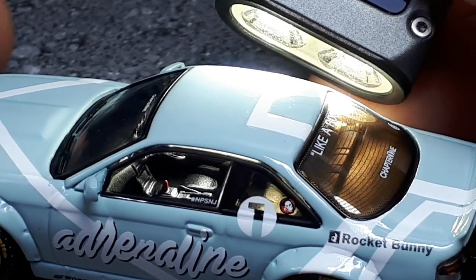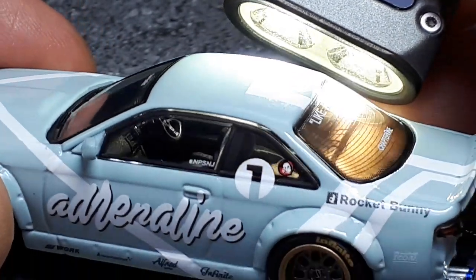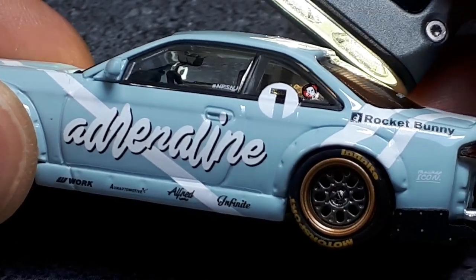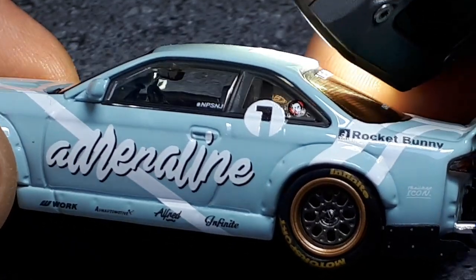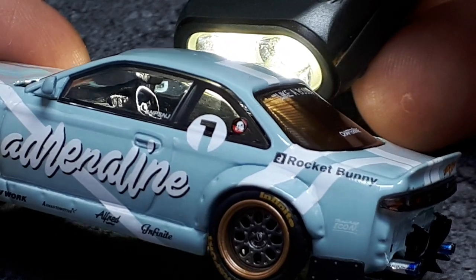And then there's more printing on this side window here. NPS, NJ or something. And yeah, look at the instrument cluster. There are gauges in there, so that's a good reason to like it. There's a rear view mirror, I think. It is there. Yeah. Can't tell if it's reflecting or anything.